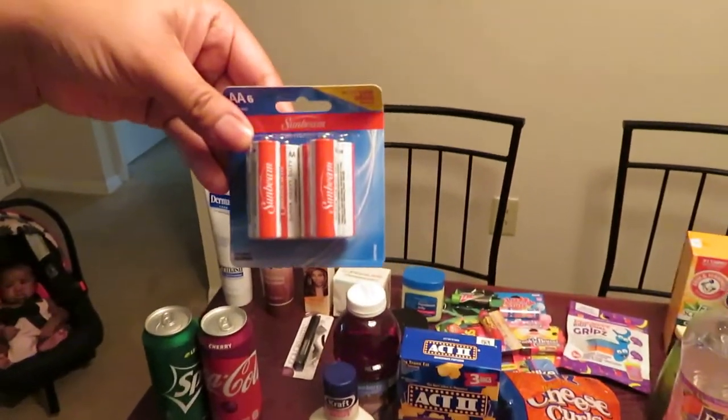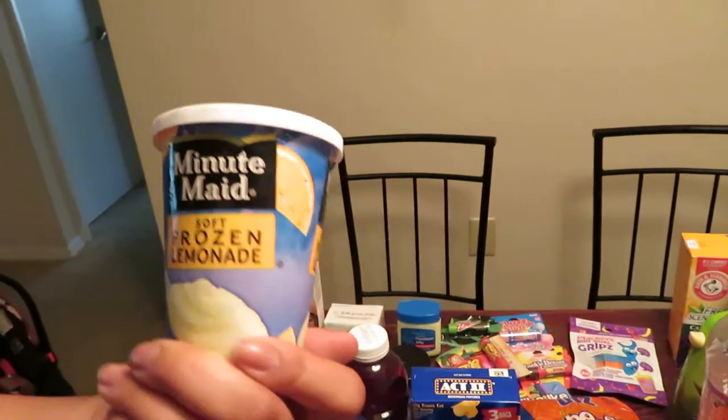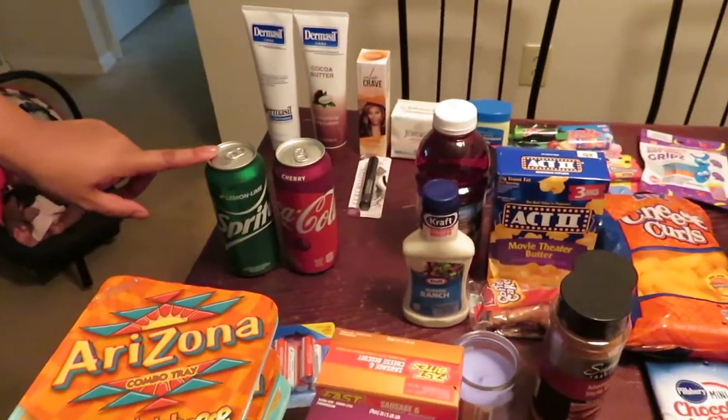Some AA batteries. Always need some batteries. Soft frozen lemonade Minute Maid. Keon wants this. These are good. We got cold cherry Coke, Sprite. Dermacil lotion, which is a really good brand. Another Dermacil lotion, the cocoa one.